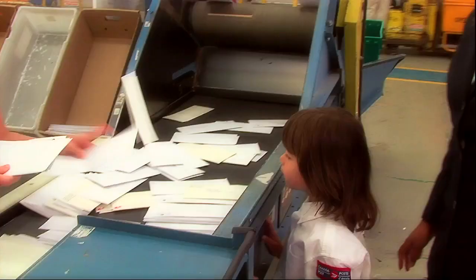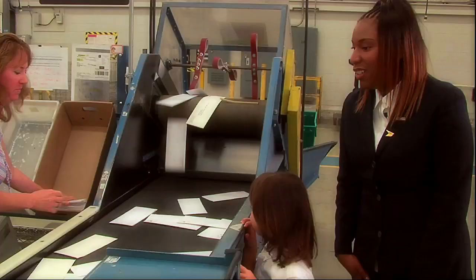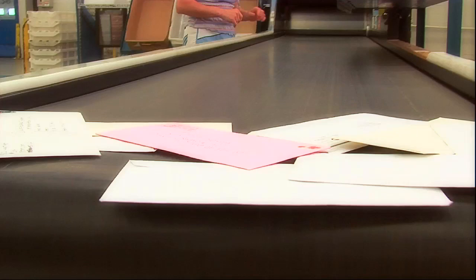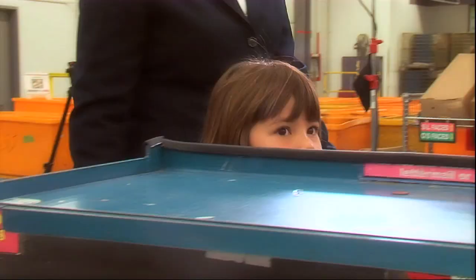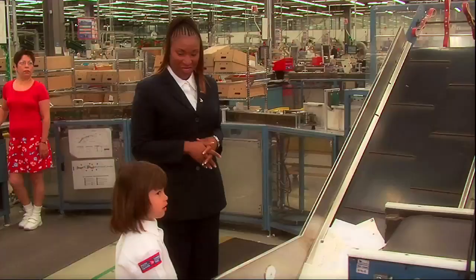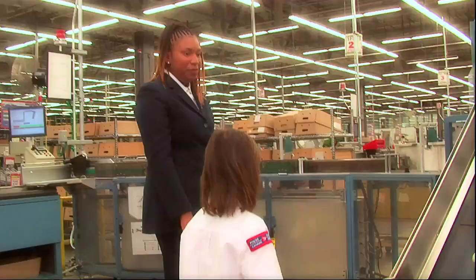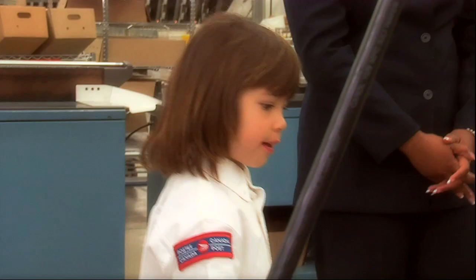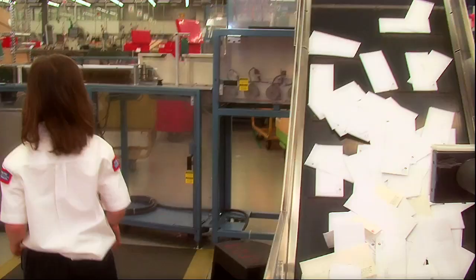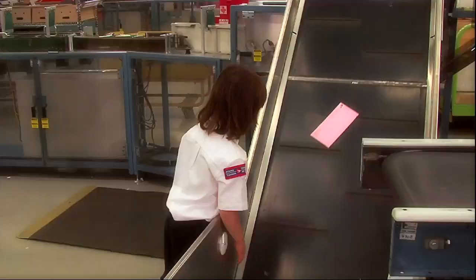Hello. See, do you see your letter? Yeah, right there. It's over there, let's follow it. How many letters go through this building? 10 million. Can you count that high? No, but I can count to 321. See, so if any of the mail are standing up, these ones push them down.